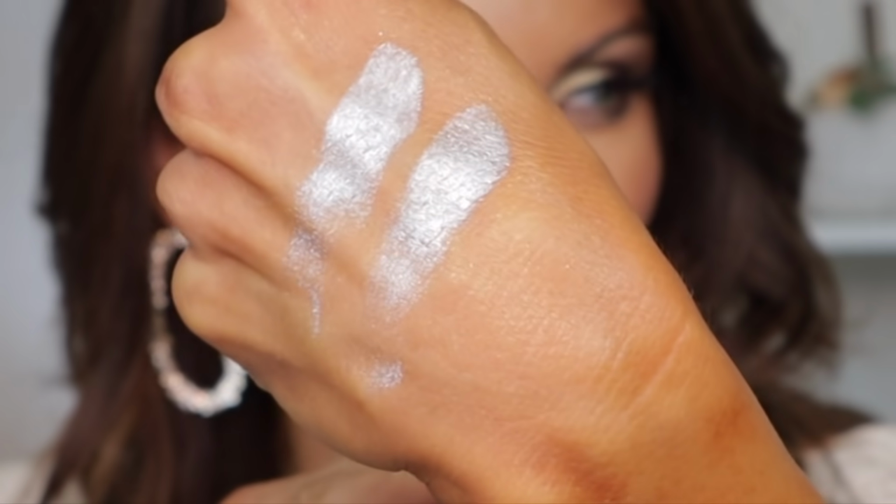Look how beautiful that silver is. That's from the Backstage. So let me swatch it next to this one right here. I mean, that is exactly the same shade. It is so beautiful.